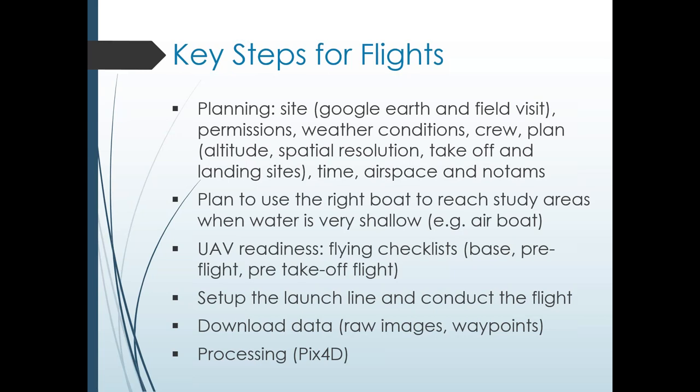We set up the launch line, which, as you will see in the examples coming in the videos, is a tripod and bungee, and we apply tension and we launch the aircraft up in the sky. Once the aircraft is back, we check the data and download the data, and that will include raw images as well as waypoints and the orientation of the images. And after that, office processing using the PIX4D platform.